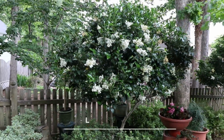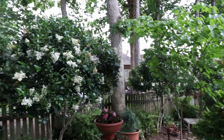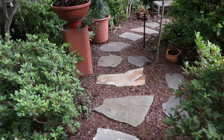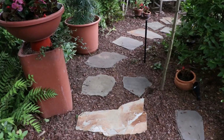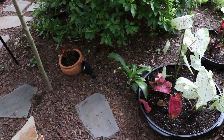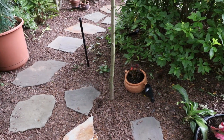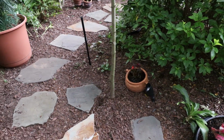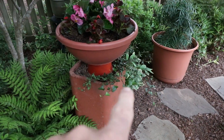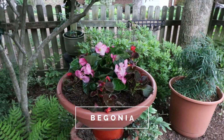There were some ligustrum here that have been tree formed along this side over here, and another path that leads you back around. And I'll come back up that path I just came up. Again, there's more caladiums. These will be super bright. More rhodias tucked in everywhere. And again, you just get so many little details with the containers. Here's a container on top of a container, so the weeping item here, and the begonias up on top there.